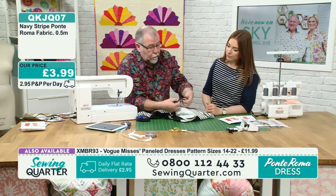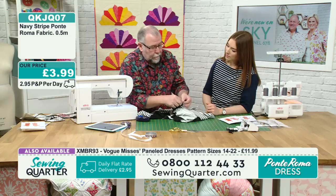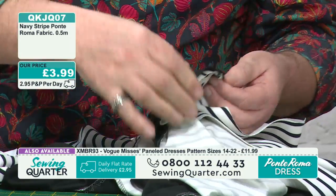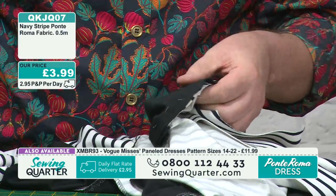So then when it goes through the machine, I always pin that way, but some people will pin that way. You could put loads more pins in and just keep that in place. So just keep pinning round, and that will hold your gathers even more.